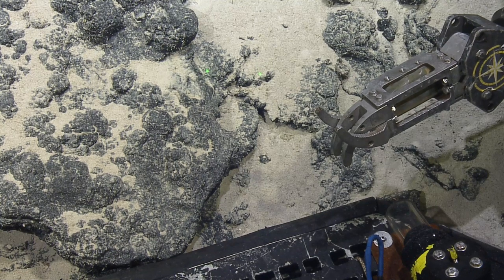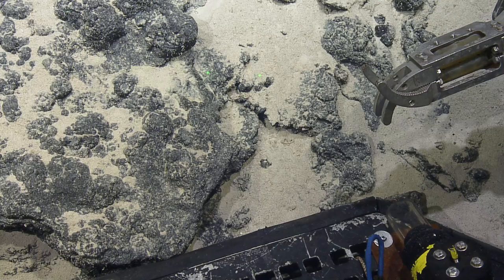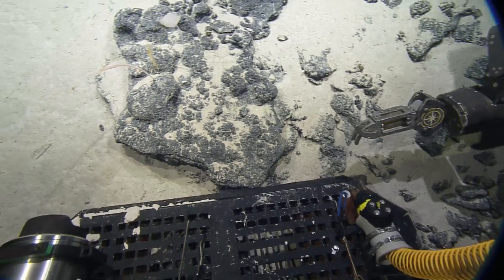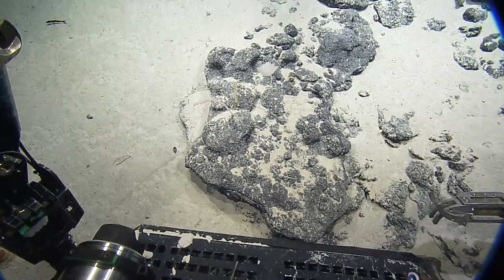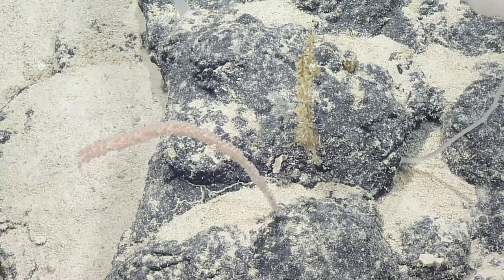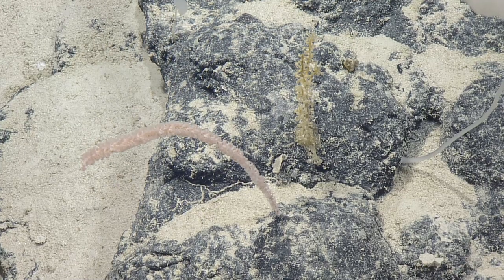Sample collected. That is sample 23. Can we get a little bit of a zoom back onto the original coral so we can get a snapshot? Perfect. Yeah. Thank you. All right, that's all I should be needing there. If we can switch to grabbing a Niskin, we should be perfect.